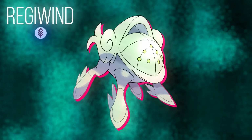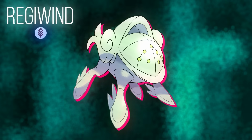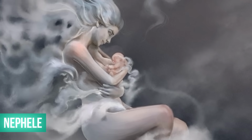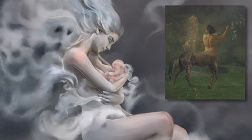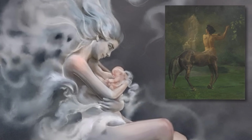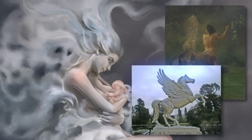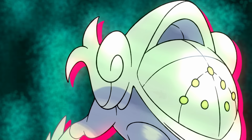Another one Regigigas made really early is simply named Regiwind, who similarly pulls inspiration from the Greeks. Nephele was a goddess made of clouds, and on her own time she created centaurs, capable of running like the wind. And there's also, of course, the Pegasus, flying horses with wings, hence these cloudy-looking wings.